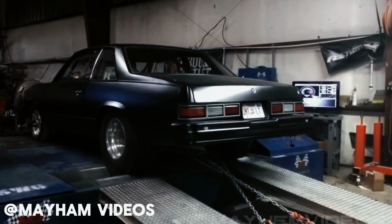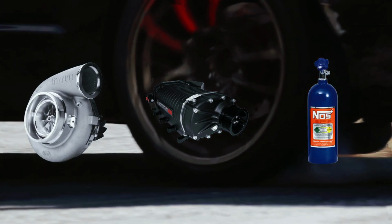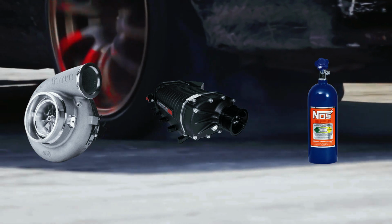The downsides? Well, it's not a continuous power adder. You have to refill the bottle. Also, nitrous can be hard on your engine if it's not done correctly, so proper tuning and supporting modifications are crucial. So, which power adder is right for you?